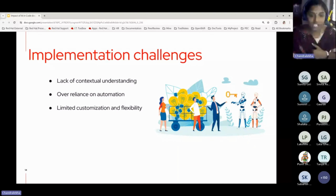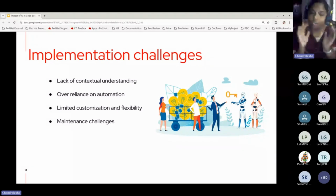And the next challenge I see is the maintenance challenge. As code evolves over time, maintaining accurate and up-to-date documentation is crucial. AI tools may struggle to adapt to changes in the code base, leading to outdated or incorrect documentation. My code cannot remain the same throughout the project, right?